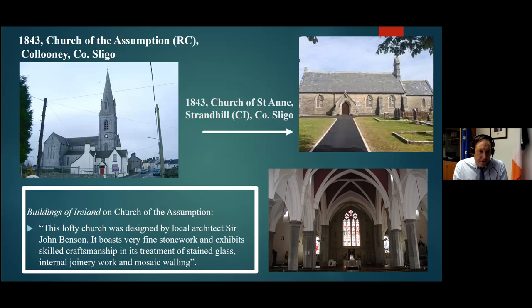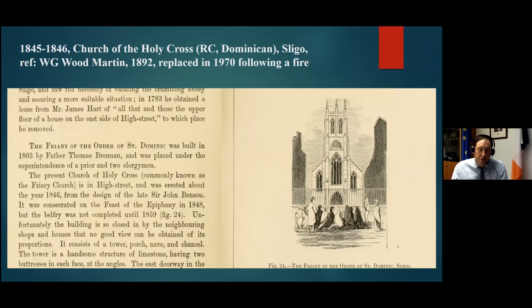So keep in mind, this guy now is still quite young. He's in his early 30s, but seemed to have a great eye for things. This is just another one that he worked on the same year, Church of St. Anne, Strand Hill in County Sligo. And also from a very early age, he's working on multiple projects, which is something that when he gets to Cork City, he's also working on multiple projects that cause problems for his health as time goes on. But certainly we're dealing here with a workaholic, is my gut feeling.